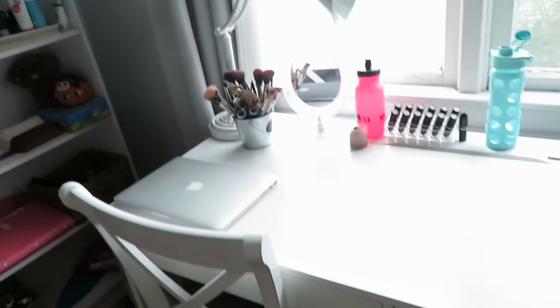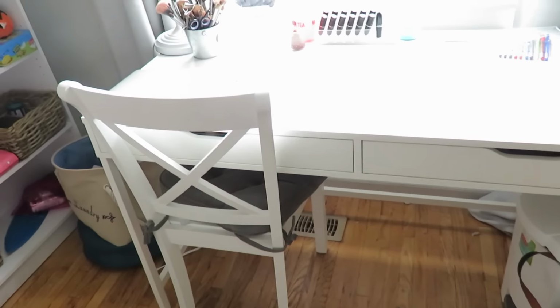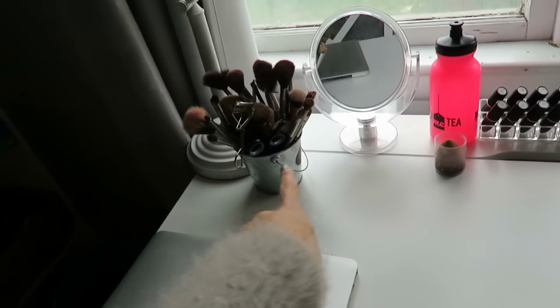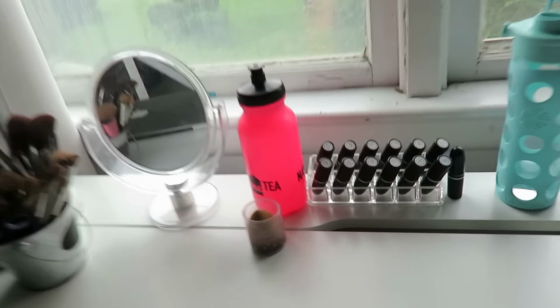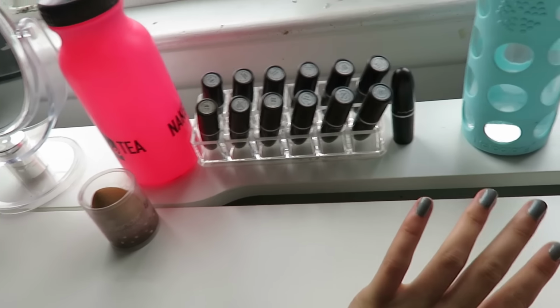And then if you move over again, I have my desk. So my desk is from IKEA and my chair is from Canadian Tire, I believe, and I just have like a little chair cushion on it. And then I just have my laptop here, all my makeup brushes, etc., a mirror, a water bottle, my sponge, all my MAC lipsticks are all here.